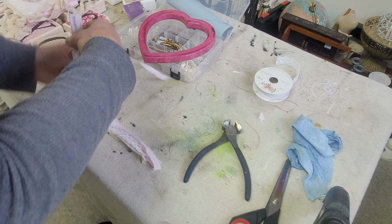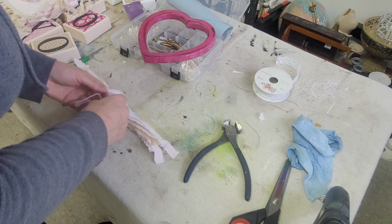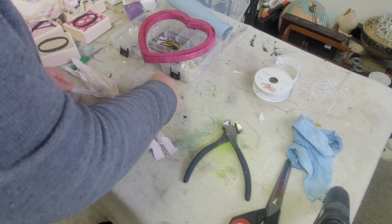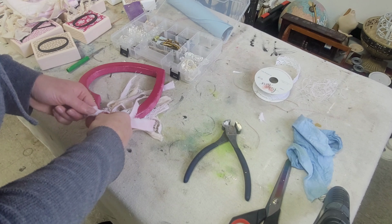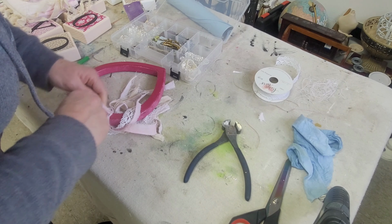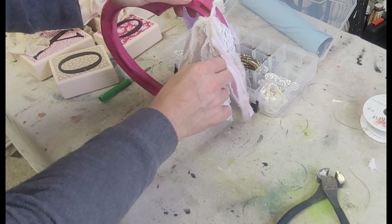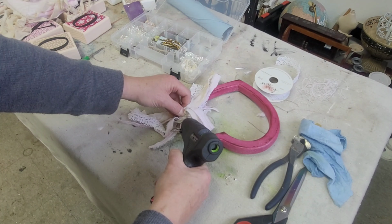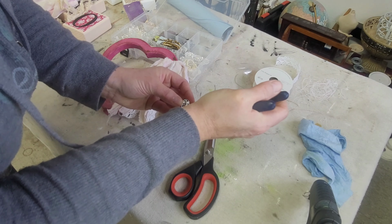And then I took a piece of the pink flower sackcloth that I ripped off really thin and tied the ribbon nice and tight right in the middle so I could use that tail to tie it to the heart itself. So then I tie it on. And then I fuss with it a little just to make sure it's all nice and straight. And I did cut the tails off the back of the heart, and then I glued it down just to keep it where I wanted it.